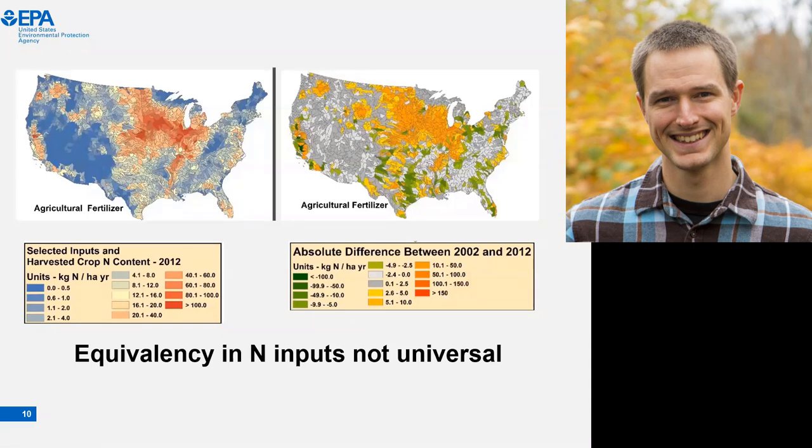So what could be driving this increase in nitrogen inputs? In 2007, there was a renewable fuel standard that was passed that could have driven an increase in demand for corn. There's also increased demand for pork products from the international markets. So there's a lot of forces at play. And what's advantageous about these inventories is that you can start exploring the implications of these policy decisions.